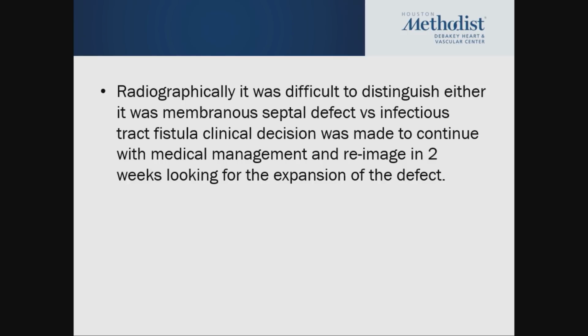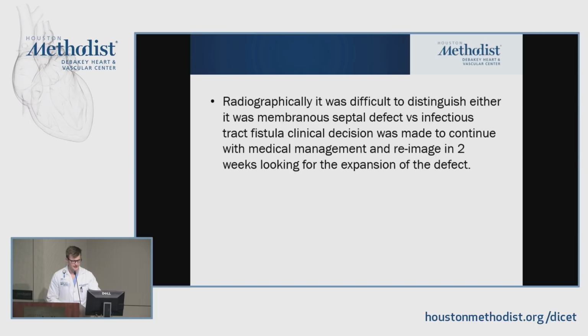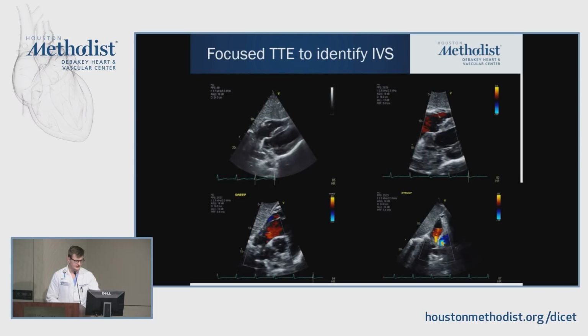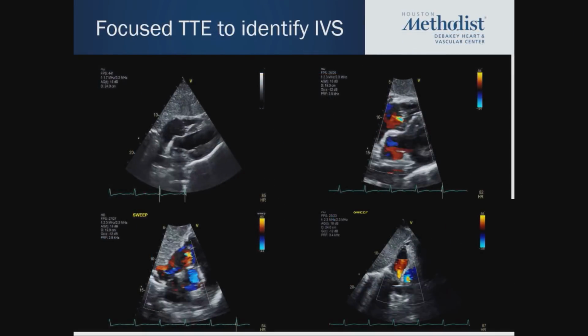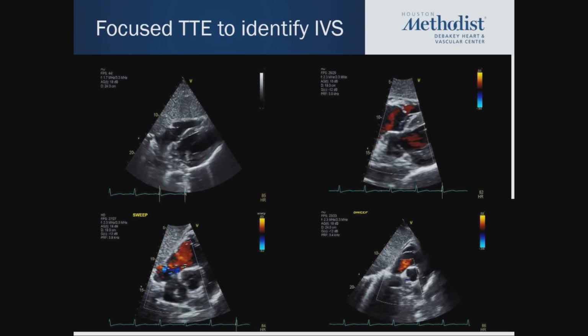But after we did that CT and identified that defect, we went back and tried to do sweep images of the patient with echo, trying to catch that flow. There were many more images than this, but with sweep imaging of the aortic valve and LVOT, we were still not able to pick up this small jet.